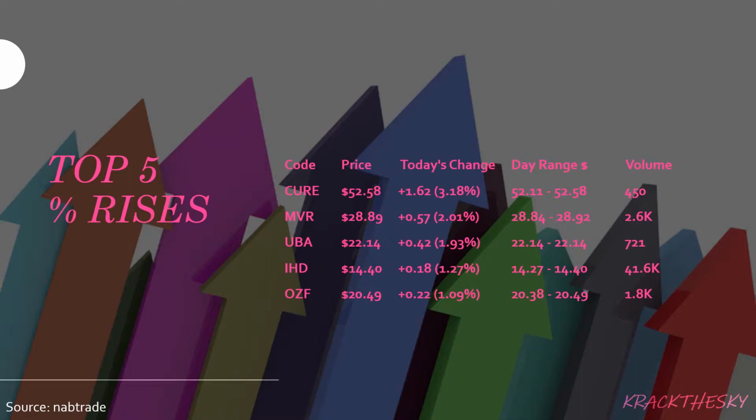Today we saw a rise of 3.18%, which equated to $1.62 on a very, very small volume because this is a small ETF, of 450 trades.